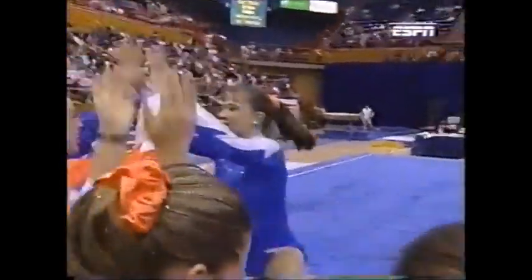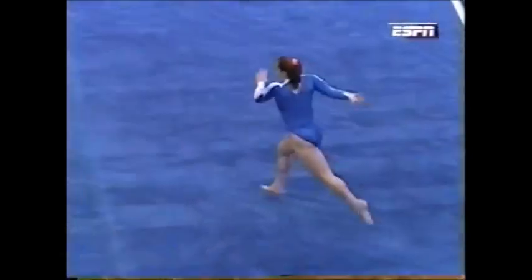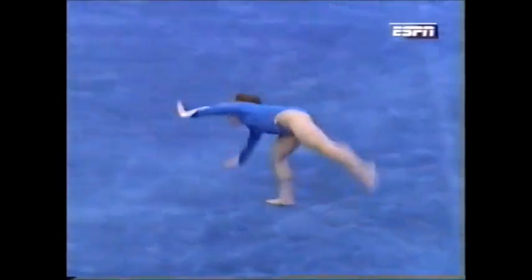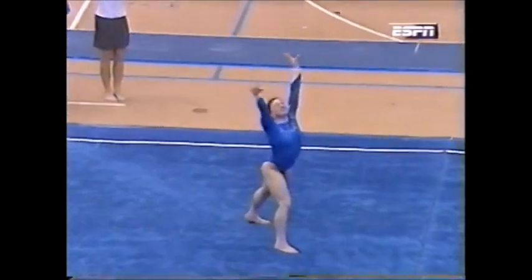Erica Selga. Fine routine for her. Let's duck in a score. Wegner got a 9.275 on her beam routine as we go back to the final pass here. Here she's doing a back handspring into a double twist. She performs it very well. Nice tight body and nice clean landing.